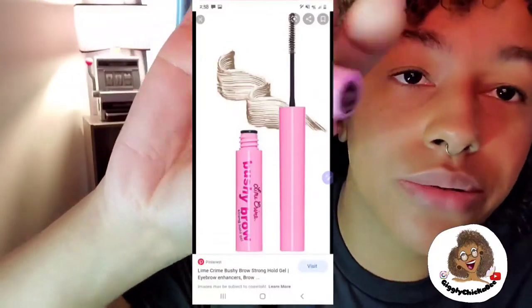So now I'm going to do my eyebrows. When I do my eyebrows, I brush them up first, and I am using, dang, you can't even see this. I think this is all gone. This is the Lime Crime Brown Gel, Bushy Brows. I do this first before I go in and start messing with my eyebrows, just to see where I want my eyebrows to be.